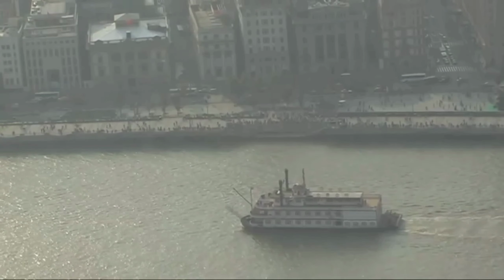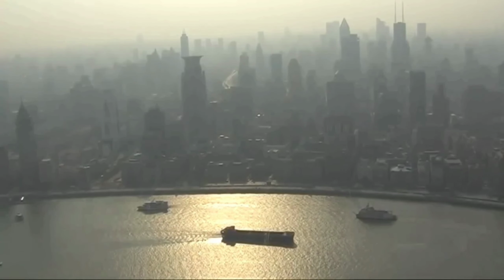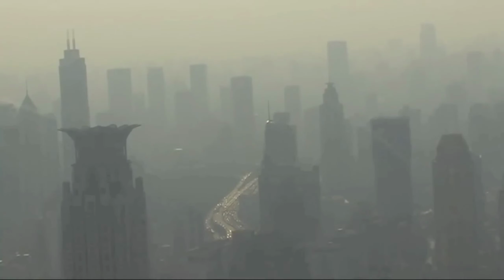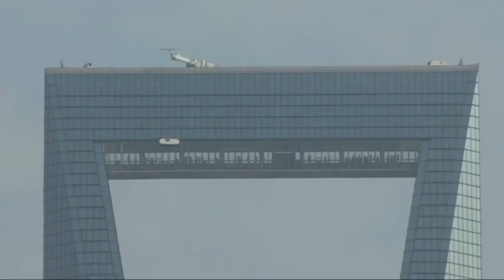Visitors ascend and descend the Oriental Pearl Tower in double-decker elevators capable of carrying up to 50 people at a speed of 7 meters per second. During the quick 1-mile ascent, elevator attendants read an introduction to the TV tower in English and Chinese.